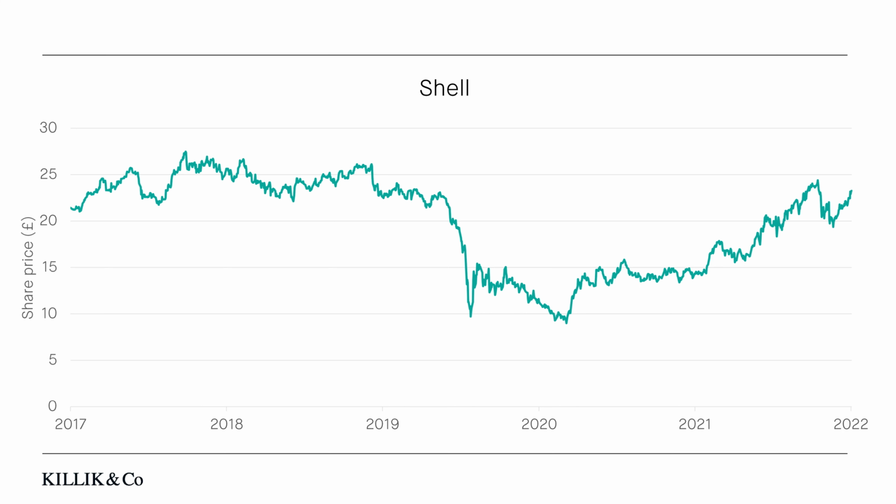Here we've got a chart showing the share price of Shell, formerly known as Royal Dutch Shell. It's a big oil company, but it's also very involved in gas. Gas accounts for over a third of the company's earnings. And you can see over the last few months, the share price has come up a lot because the price of gas has come up so much.